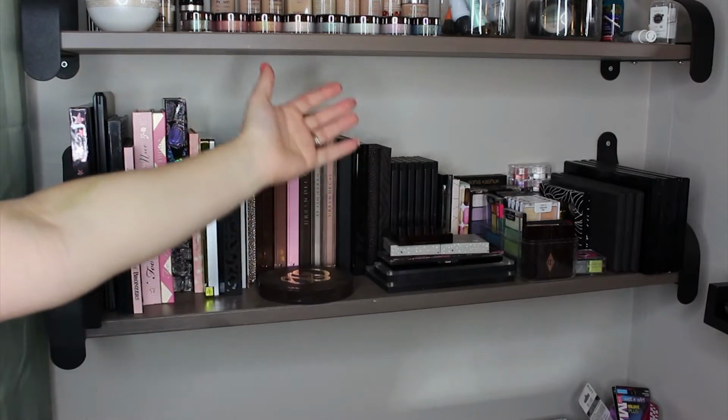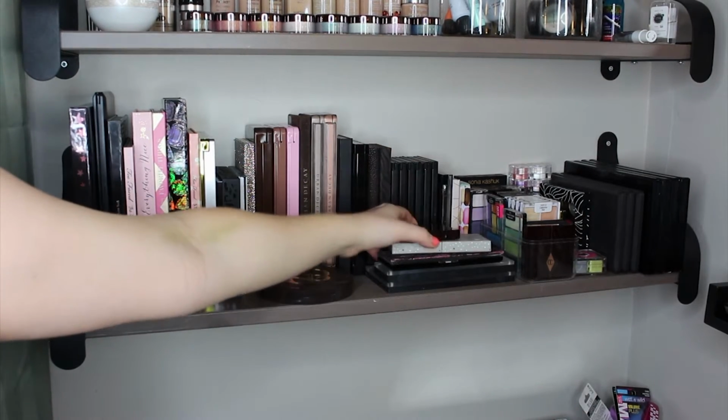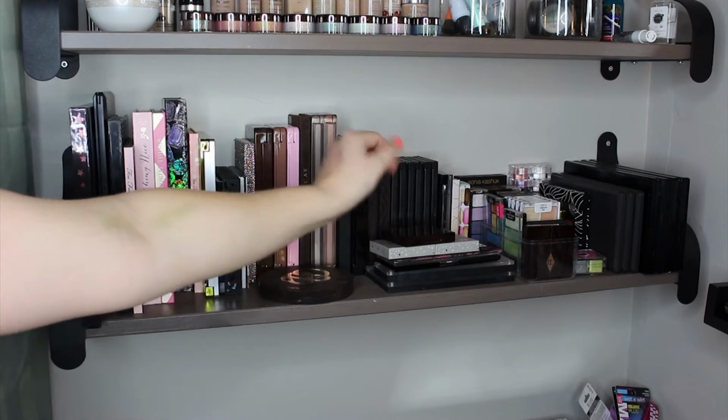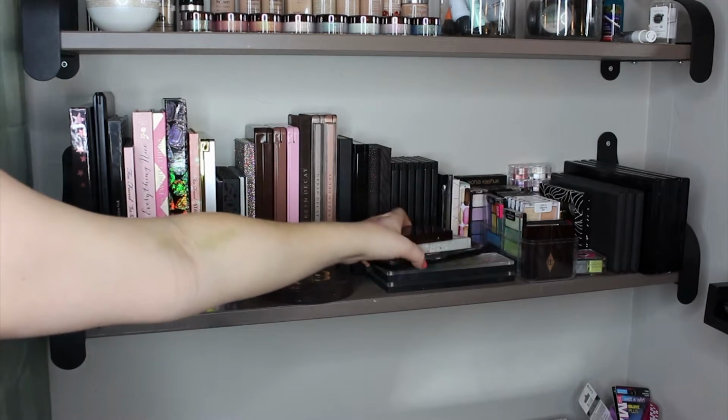And then these, I would normally put them in this little container over here, but they're just not fitting right now, so I'm going to have to declutter something. We've got a Charlotte Tilbury quad here, a Sephora Wonderful Dreams palette that was part of the holiday collection this year, a Hard Candy, and then some Inglot shades below.